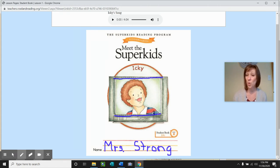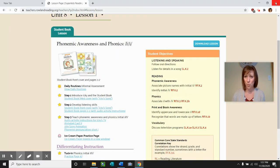Okay, because what we're going to do is make a TV with some of the other pages in our book. So you're going to write your name at the top and then you're only going to cut at the bottom and the top. You're not cutting on the sides. There are no dotted lines on this side. So don't cut that. What we are going to do is talk about some of the different TV shows that our friend Icky likes to watch.